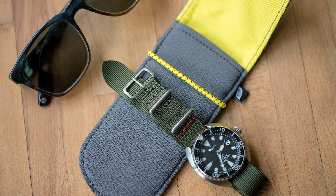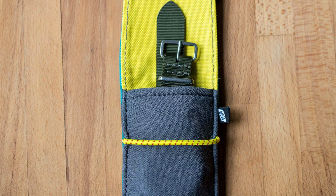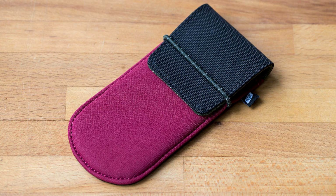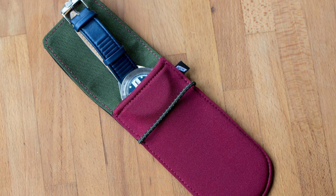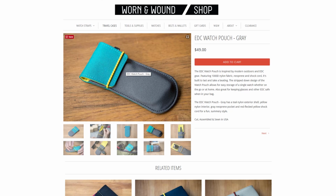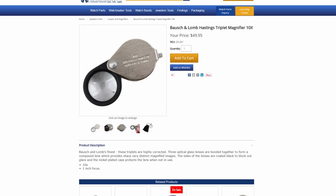It's made in the USA. I saw the watch fold at Wind Up. You have a nice nylon on the back side. You have a neoprene that hugs your watch and keeps it in place at the same time as protecting it. You have a bungee that holds down the flap. And the colors are fantastic. They have a burgundy colorway as well as this gray and teal colorway. So Zach and the crew out at Worn & Wound have done a great job with this new EDC Watch Pouch, and it's $49.